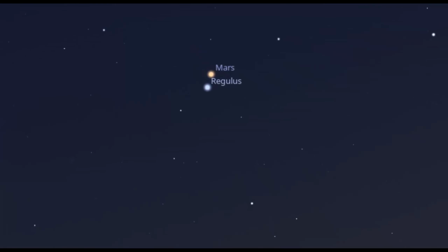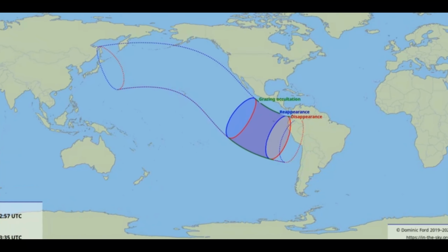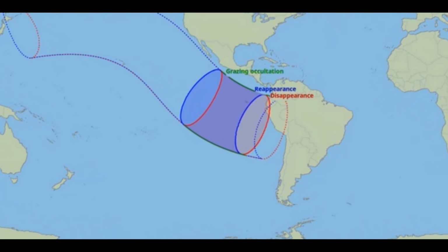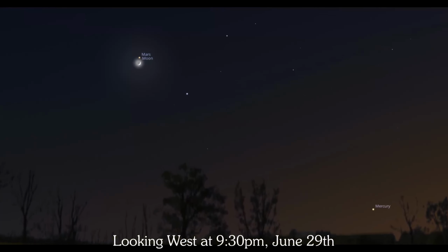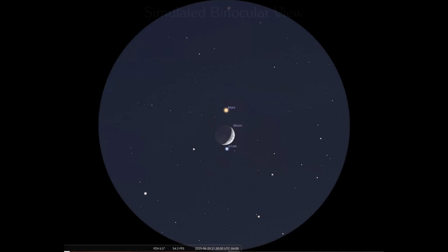On June 29th, from a small region of land in South America, Mars will be occulted by the moon. For the rest of us, we'll have a close passage of Mars. For observers near 40 degrees north latitude, they will experience Mars just 20 arc minutes above the 24% waxing crescent moon. This will be amazing in a telescope at low power and should be impressive with binoculars as well as with the naked eye.